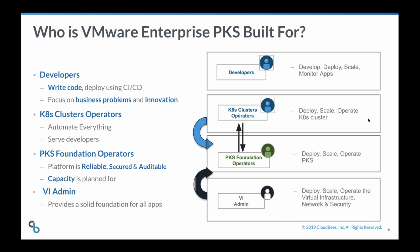So, who is the persona that VMware Enterprise PKS is built for? Primarily, what we see with our customers is there are 4 primary personas. The first is development teams. VMware Enterprise PKS helps them: leveraging CI/CD pipelines with CloudBees, you can configure and deploy your code to a Kubernetes cluster on demand whenever that's required. Especially for dev test environments, you can bring up a Kubernetes cluster on an as-needed basis and turn it down when you don't need it.